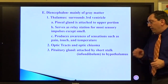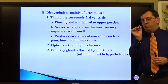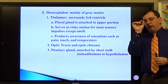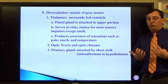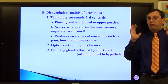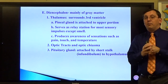It's attached by a very short stalk called the infundibulum to the hypothalamus. So we're talking about a small thin piece of tissue, maybe not much bigger than a pencil lead, maybe just slightly larger, holding a pea-sized gland that basically runs your entire life. And if that gets destroyed or damaged, that's it. You can't run those functions, you can't survive. So it's kind of important. Remember, back to the skeletal system, it had bone around it protecting it. The sella turcica was surrounding it and keeping it in place, keeping it from being damaged.